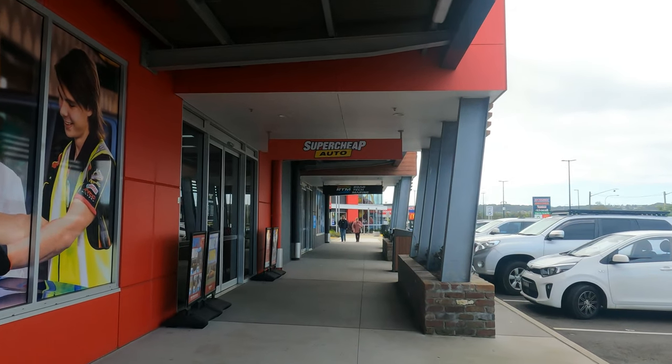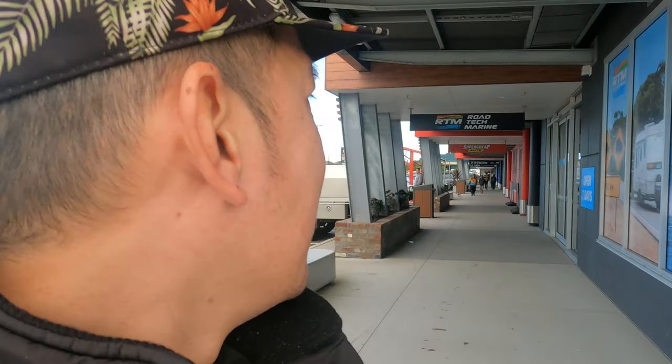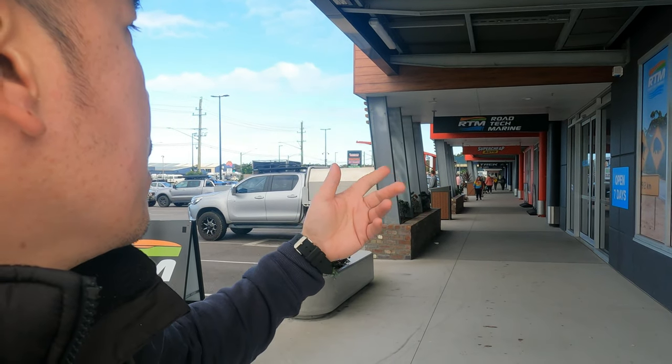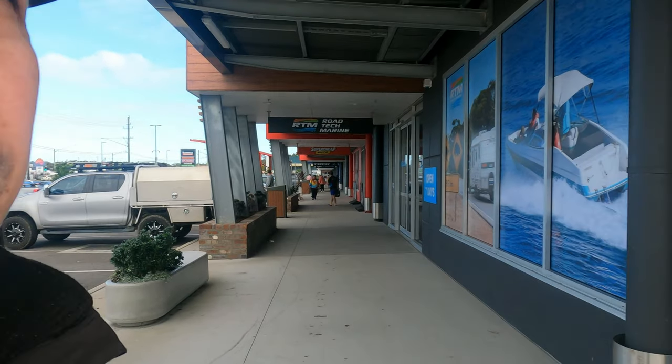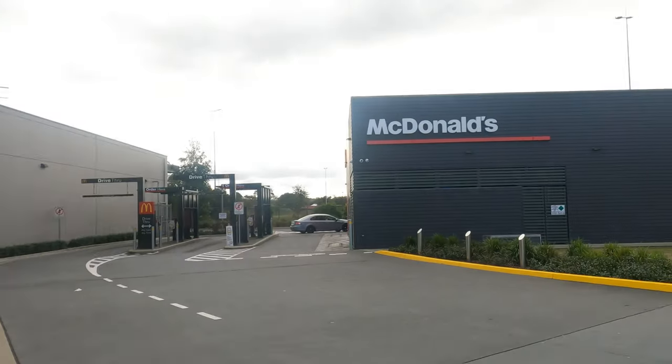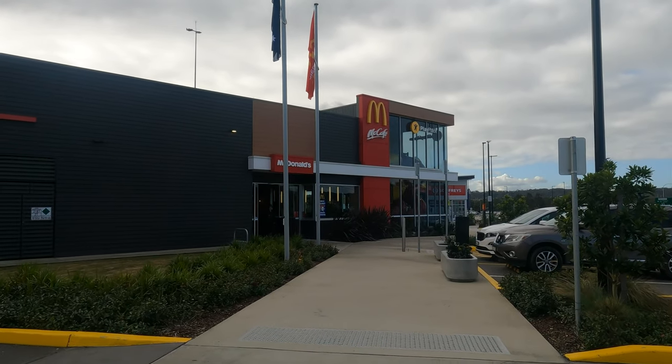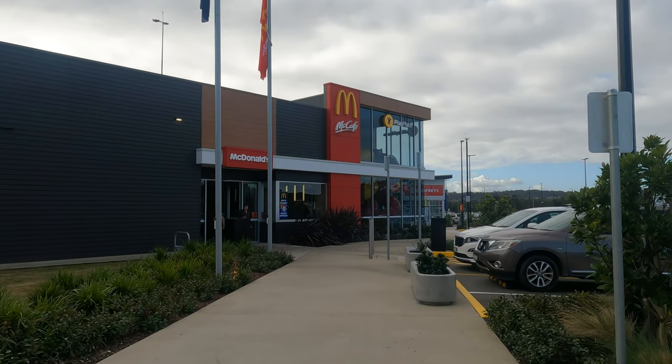Our next stop is Super Cheap. Very nice, I really enjoy looking. So I came from Anaconda to Super Cheap, in this Road Tech Marine. They have almost similar products for outdoor activities, vehicles, camping.